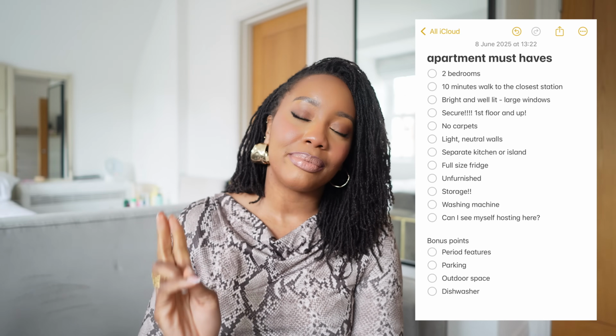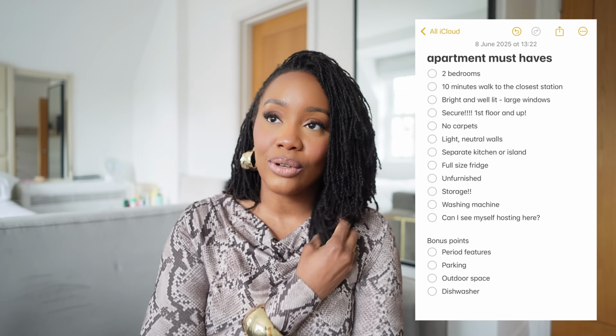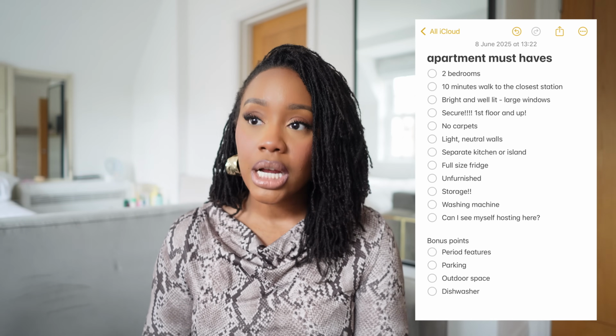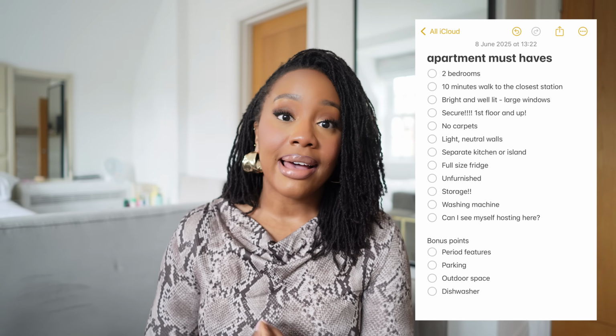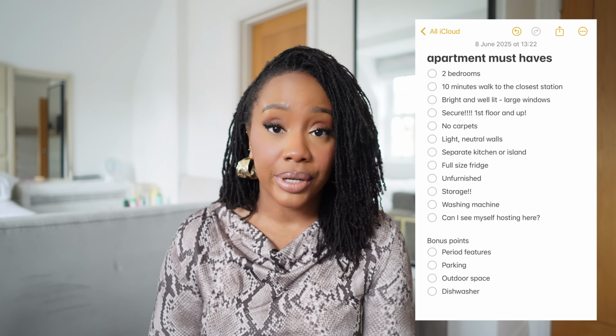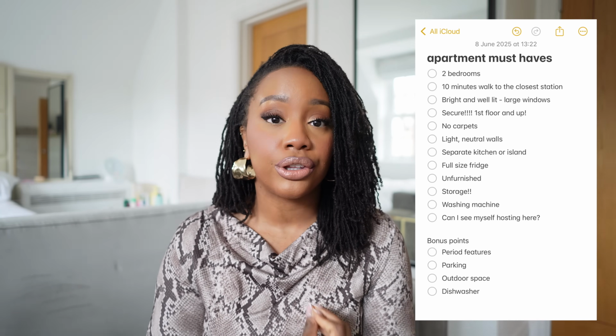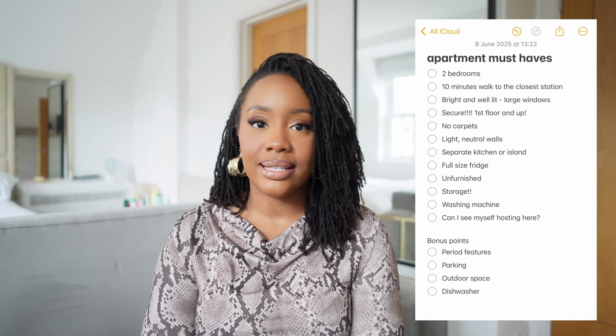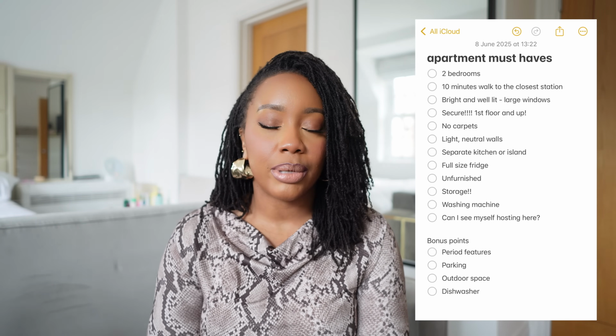Second thing, I needed it to be secure. I've talked about this a lot on my vlogs. Security for me meant that I did not want to be on the ground floor or the lower ground floor. I actually have lived in a ground floor flat before when I was in uni, and we got broken into. Someone just crawled in through our window and it was petrifying. So ever since then, I've had this thing about ground floor flats just being a no-no.